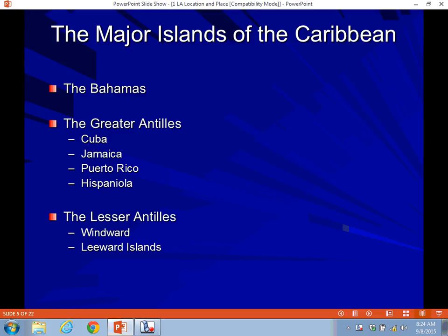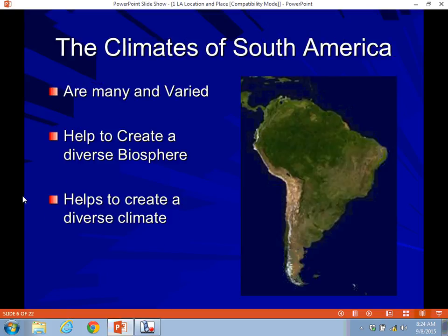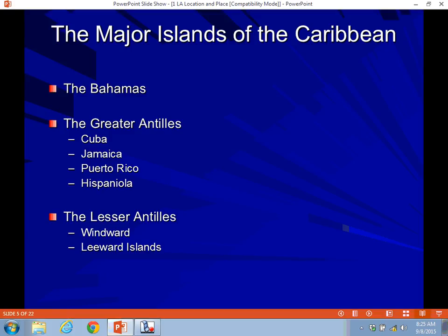We don't tend to hear that too often because we tend to use the more specific terms for it. But suffice it to say, that is something that's helpful to know. Now, as far as the Lesser Antilles are concerned, they are further subdivided into windward and leeward.